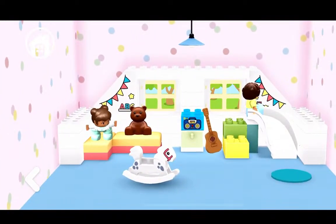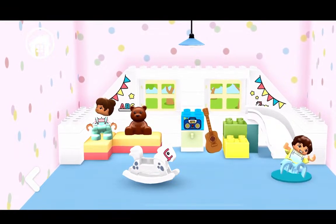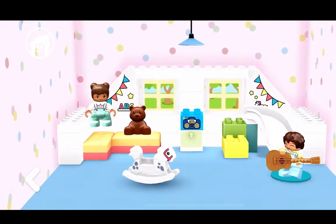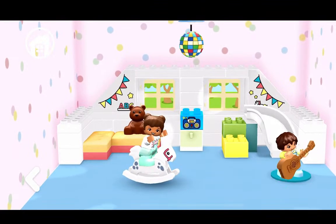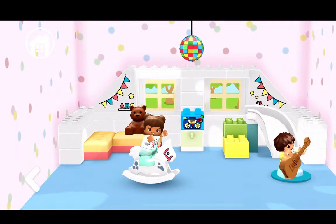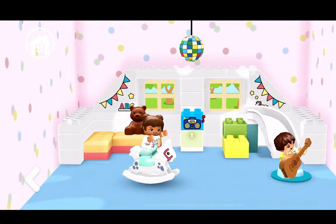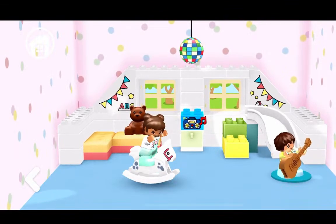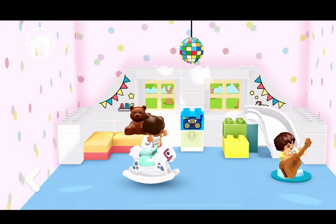Oh, it's a playroom. Here we can ride a slide. Super. Play the guitar. Please play, boy. Ride a horse. Girl, do you want to ride a horse? And play different games. The music turn on. Super. Very nice room. The pink wall. The disco ball. Nice, nice. Okay, guys. We go to see the next room, okay?